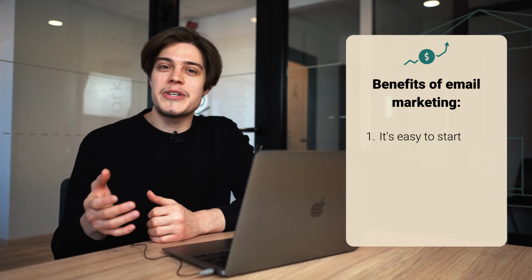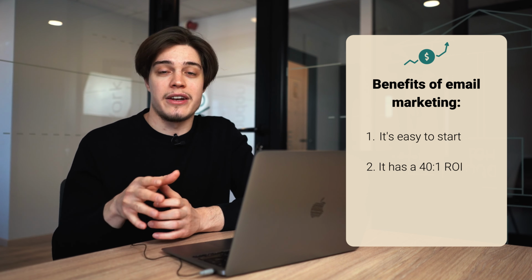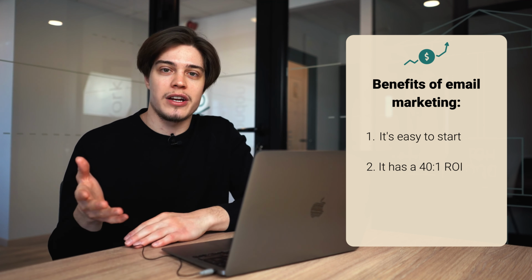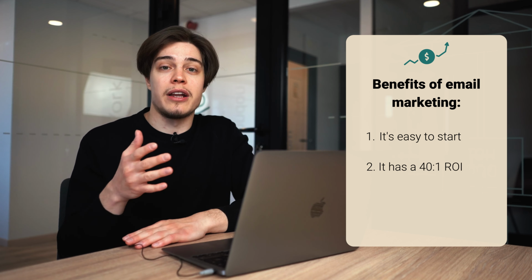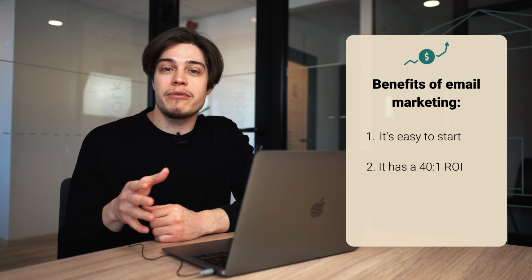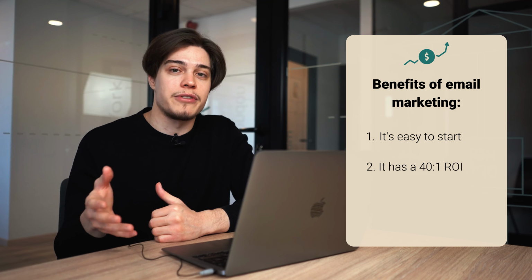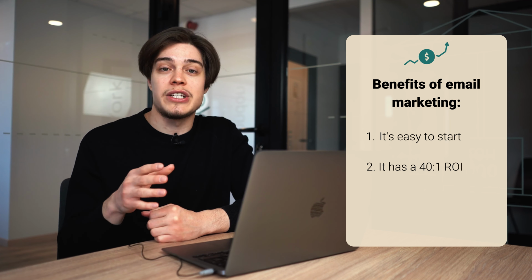the results. Number two, email marketing has a whopping ROI of 40-1, and ROI stands for return on investment. In other words, this means that for every dollar that you spend on email marketing, like paying for your Omnisend plan, you're going to make roughly $40 back on average. For perspective, the average ROI for paid ads is roughly 2-1.